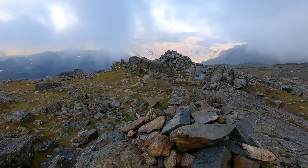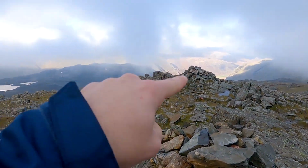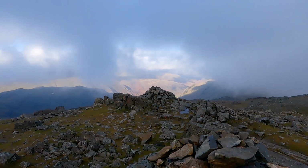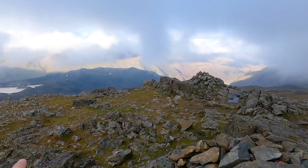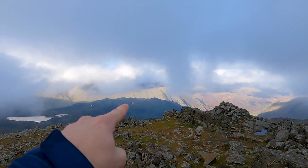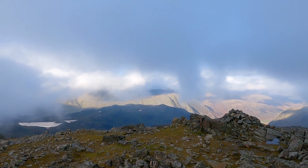Buzzing. I think this is the summit personally. Looks a bit higher when you stand over there. You see Sprinkling Tarn there in the background. Mate, what a view. And there's where we was this morning. There's your first Wainwright over there. In the distance, there's the two cairns you can see, the south and the north summits.